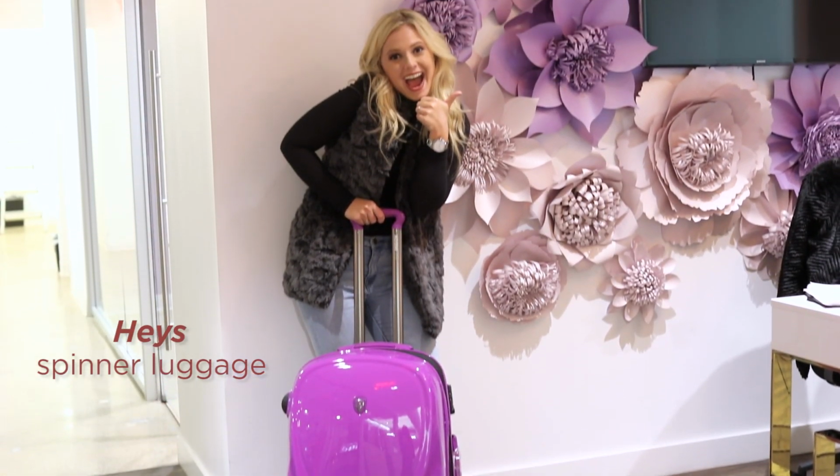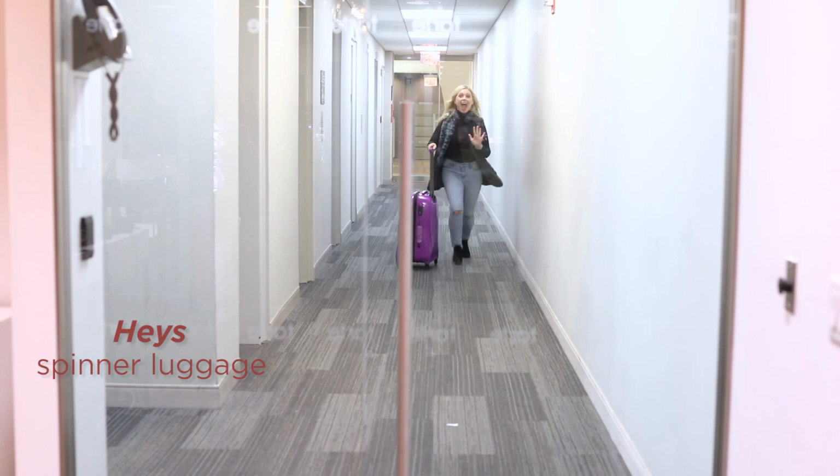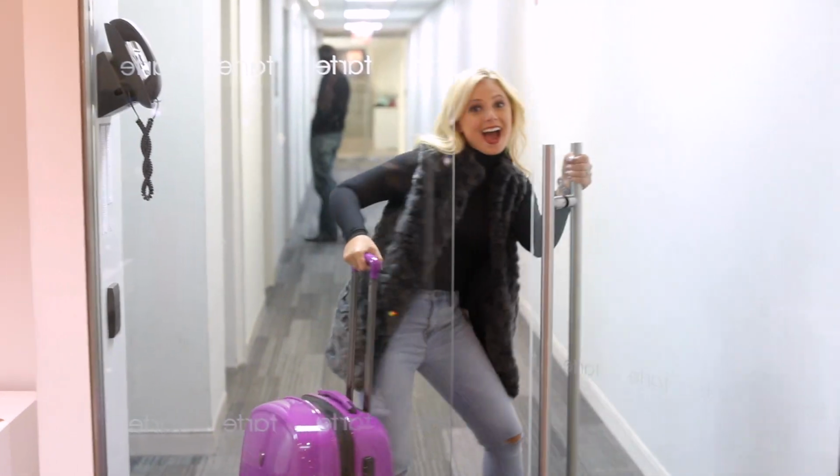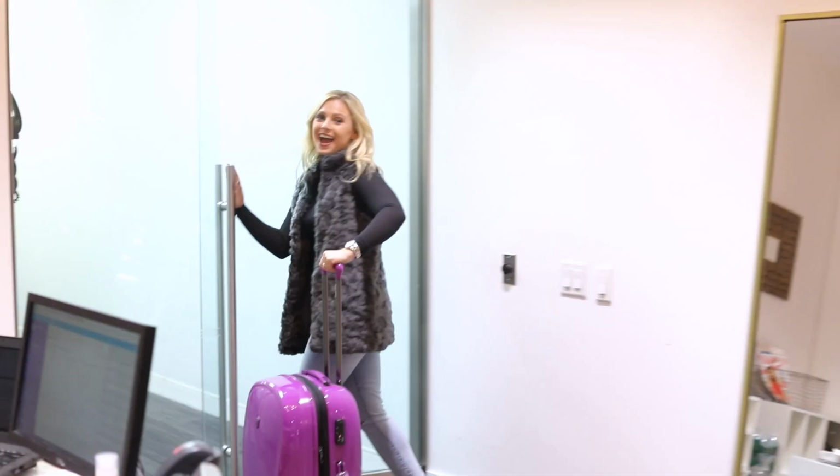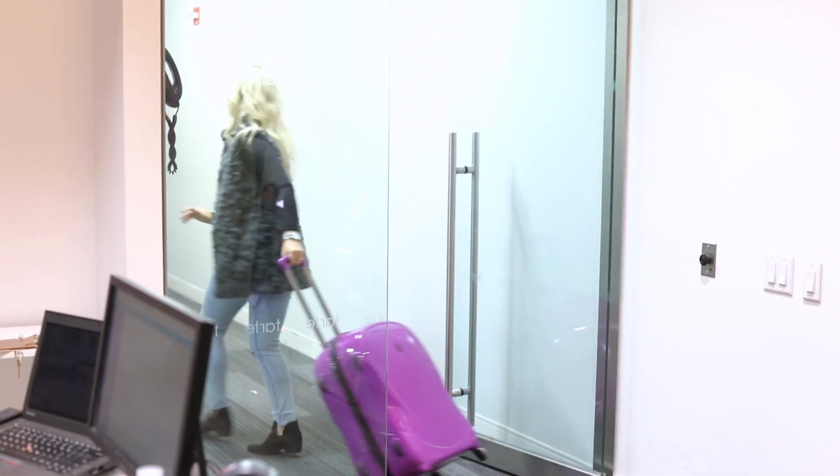I've been traveling a lot lately, and the next couple things are great for travel. One being the Haze luggage, and it's bright purple. I love this so much. It's easy to find my luggage if I check a bag. It's on 4 wheels, so I can zip around the airport with ease. I love this luggage so much.